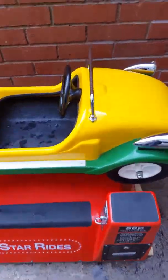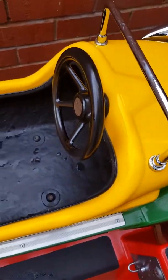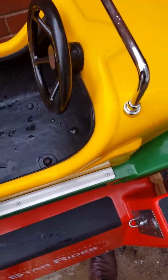But I mean, the ride itself, it's not like a Chinese ride. It's got the rubber beading around this. So again, a lot of the Mitchell rides didn't have that on the inside. The actual inside of the ride is lovely and safe.